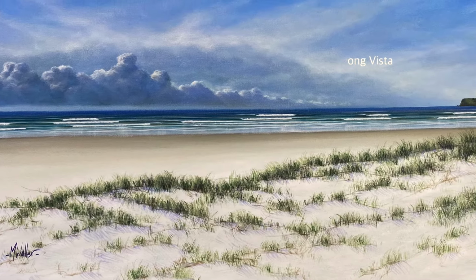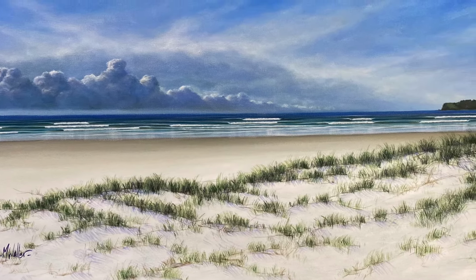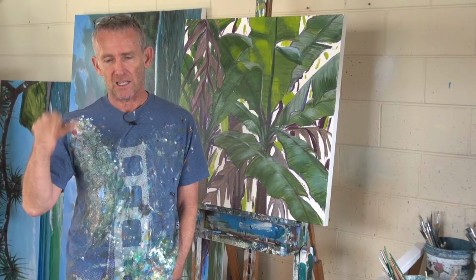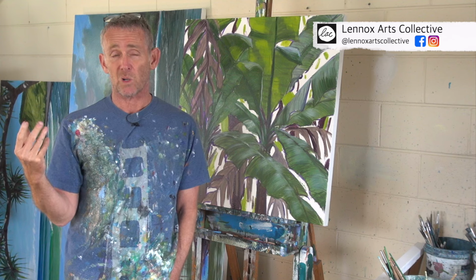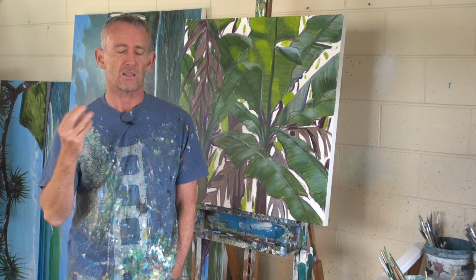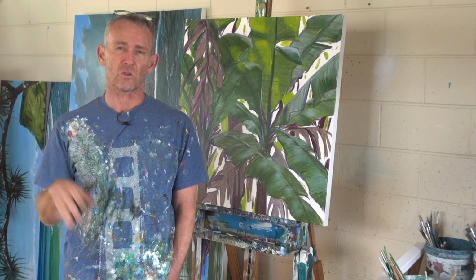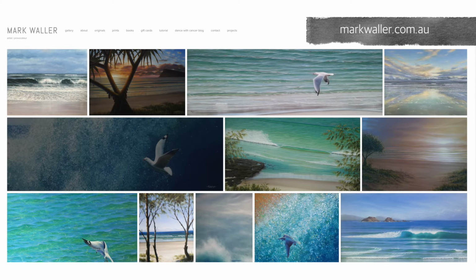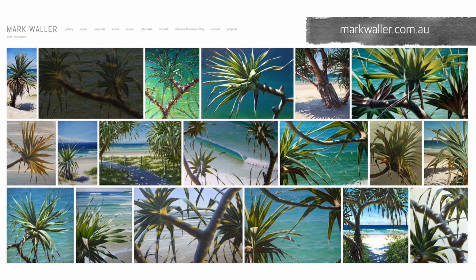And where's the best place that people can come and buy your work now? Well, probably, COVID and a few other bits and pieces have done a serious amount of damage to a lot of galleries and a lot of places for us to hang our work. But currently, the Lennox Arts Collective is probably one of the best spots, and the other one would be Arwen Gallery in Canberra. Bob has been a long supporter of mine. He's a lovely guy and a great collector and has a lot of my paintings. We do sell paintings online. Some people like the touch and feel, but generally most people, what you see is what you get. So we do sell quite a lot of paintings online.